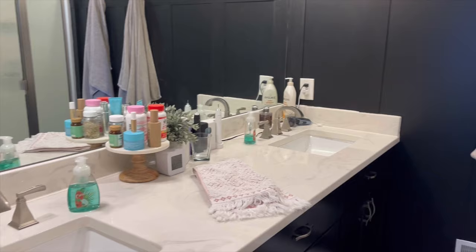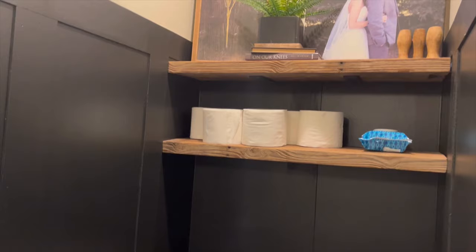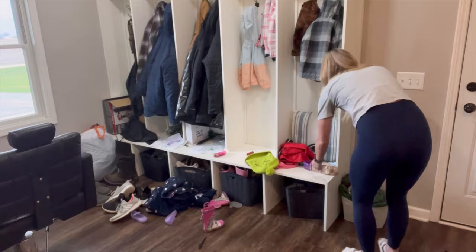I am still obsessed with the walls. I love how they turned out, the black board and batten with the creamy tan above it. I still absolutely love the bathroom. Anyways, now we are on to the mudroom.